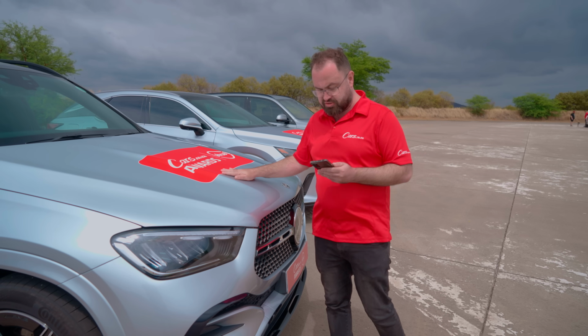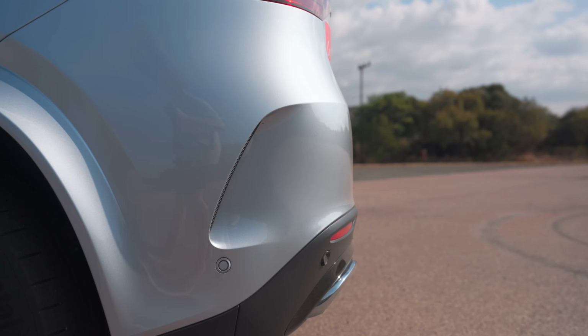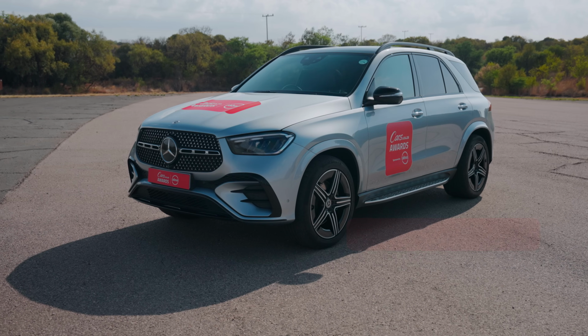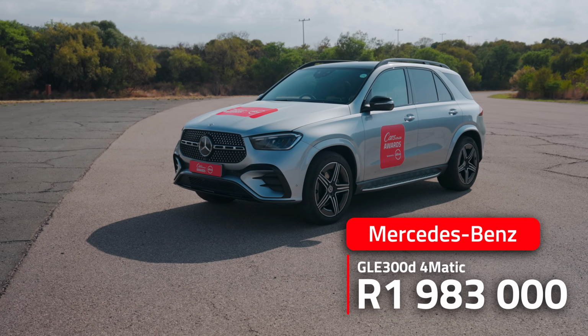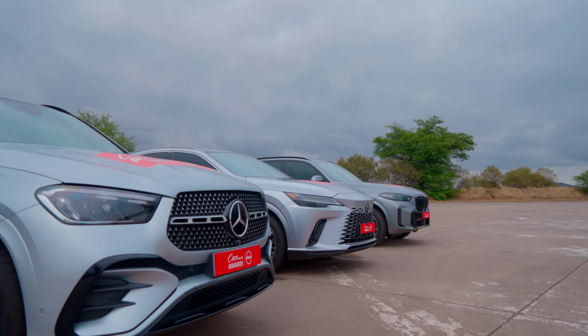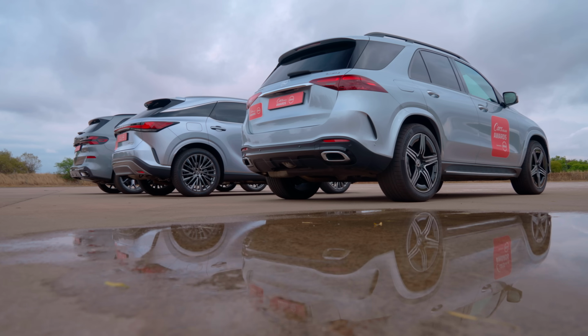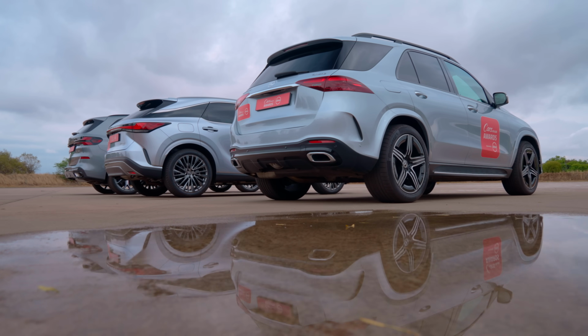Right, let's start with the cars. This is a Mercedes Benz. It's the GLE 300D 4MATIC. Comes in at 1.983 million rand, which makes it the most expensive of the cars here. Merc sells it with a 2-year unlimited kilometer warranty and a 5-year 100,000 kilometer maintenance plan.